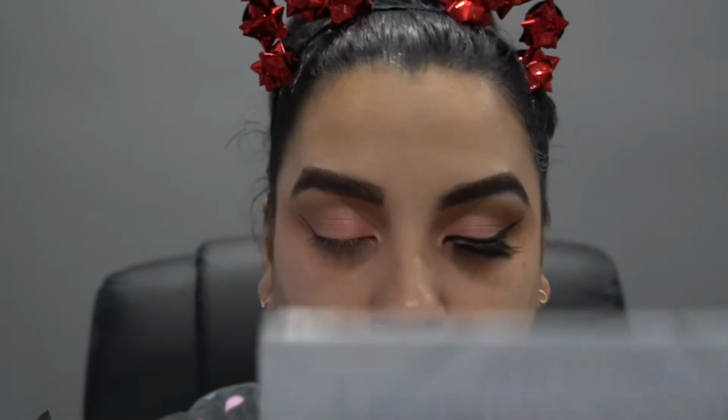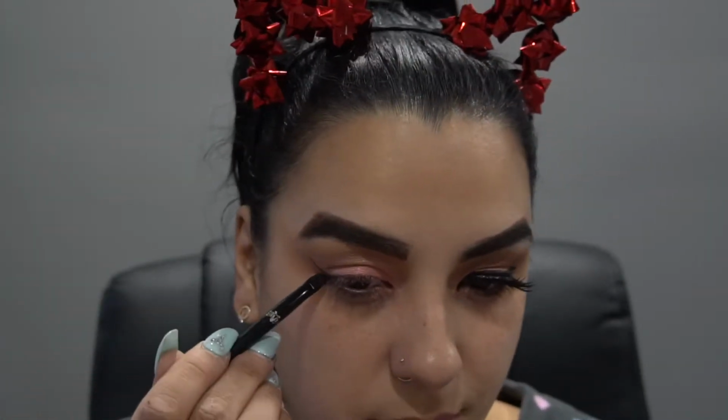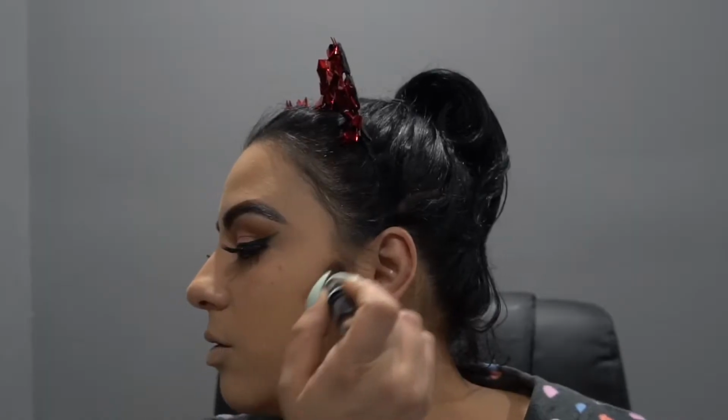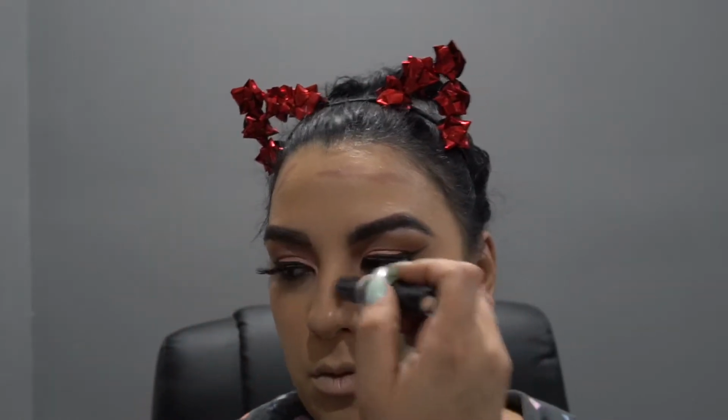And now I'm just trying to get this wing liner done. Excuse me. I'm just going to use this gel liner real quick so I can maybe shape the eye and then go in with the liquid eyeliner, because that's the way I like to do it. I like to have it very black, and I just feel like it sets everything better. That's how I like it.